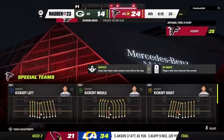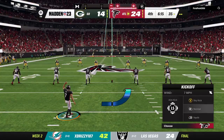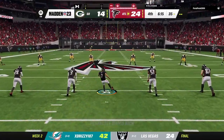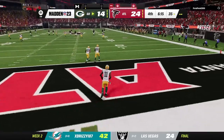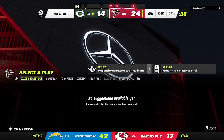Extra point by Wk2, up and good. And his guys will take a 10-point lead. Following the touchdown, here's Wk2 to kick off. And that'll carry over the back line of the end zone for a touchback.